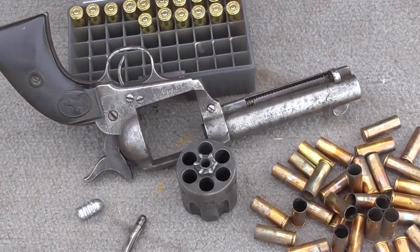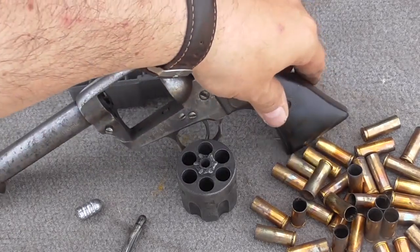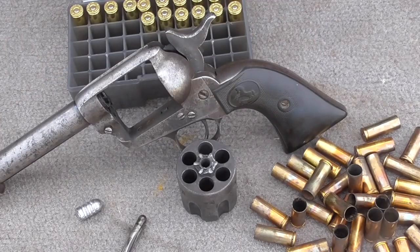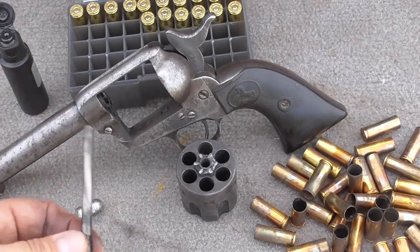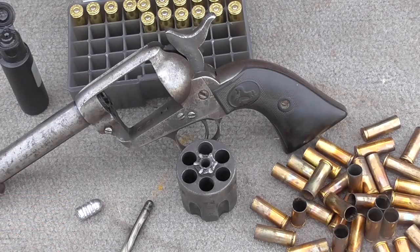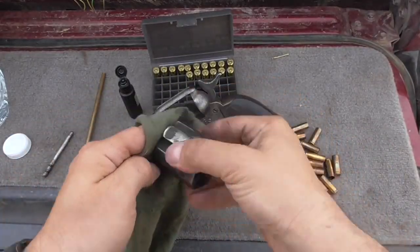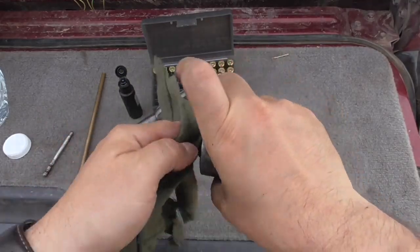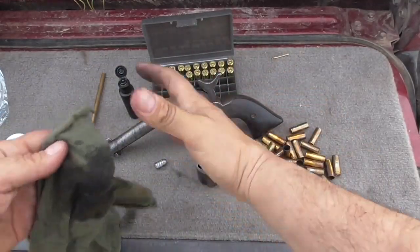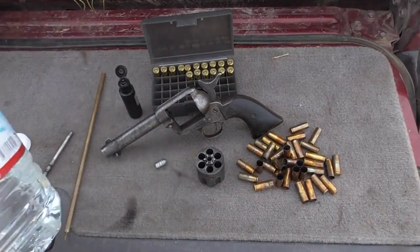When we get back, I'll show you how to take care of that powder fouling and clean her up. But in the field, just use a little bit of water, or if you've got a little bit of brake free, just kind of dab it down. That way you keep your cylinder rotation going and you don't have any hang-ups. We've got a rag, and we're basically just going to wipe some of the fouling you can see off the gun. We've got a jug of water here, and that's all we're using.